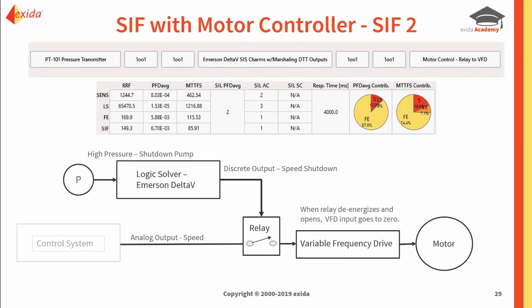So with this one, you have a high pressure shutdown pump. You've got your control system. The analog output of that control system is your speed, of course, and then you have your system in place with your pressure transmitters. We chose an Emerson DeltaV with a discrete output to shut down that speed. So what happens is it gets triggered. We have a relay in place, and when we de-energize that relay, it opens like you see in the picture there, and that VFD input goes to 0, which then turns the motor off, essentially, right?